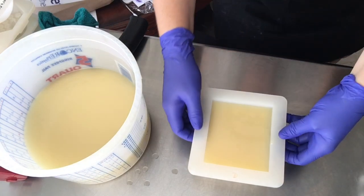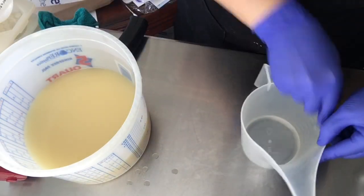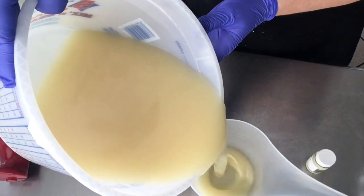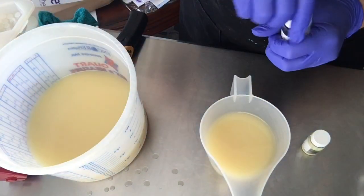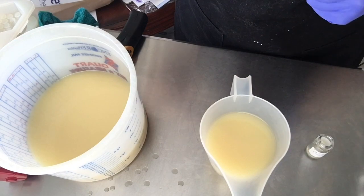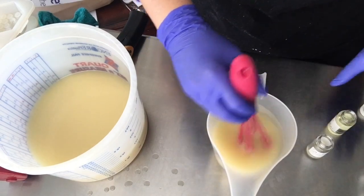Let me find a place to put all my stuff so I'm not knocking everything over. Alrighty, so next, let me see what I have. I have Cactus Flower Coconut next. This one probably will accelerate. Cactus Flower Coconut. I don't really smell a lot of strong coconut. It's a lighter, delicate smell. Alright, we'll see about this one.